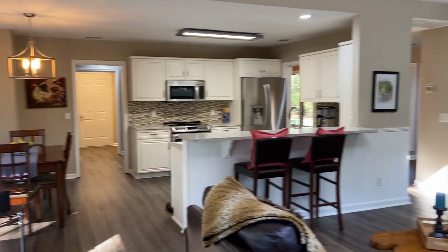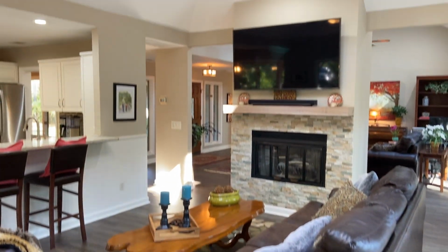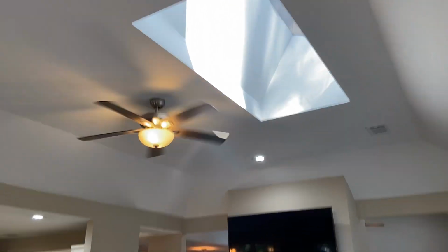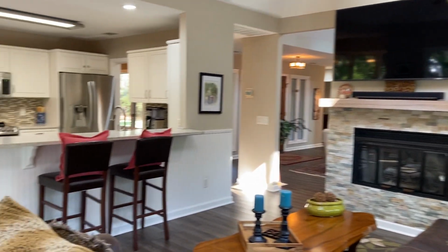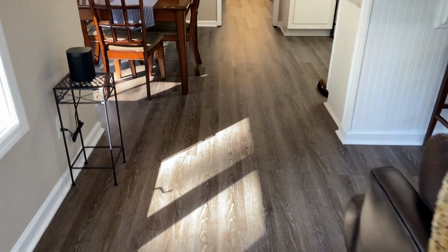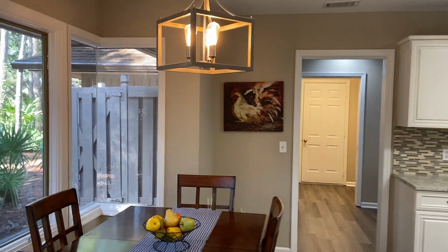Very cool layout. Really pretty finishes. And this feels like luxury vinyl flooring. Looks really nice.